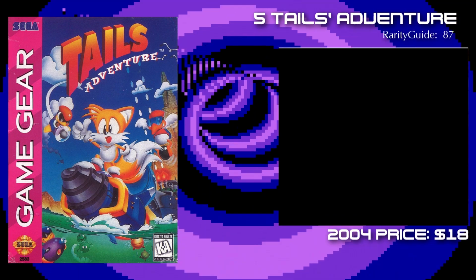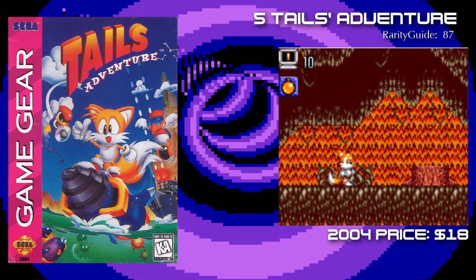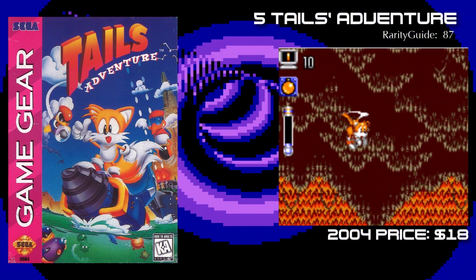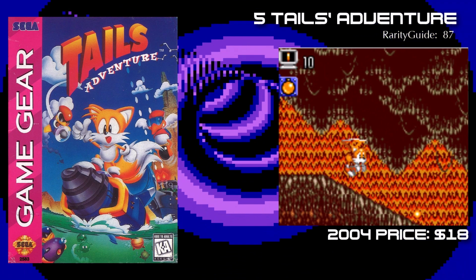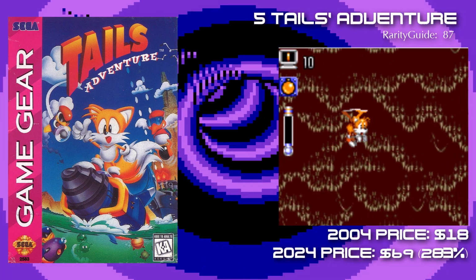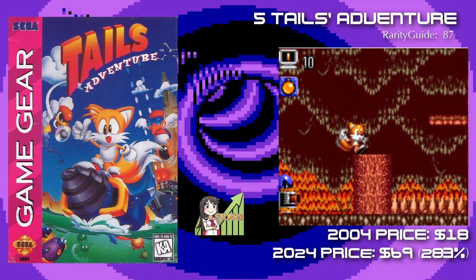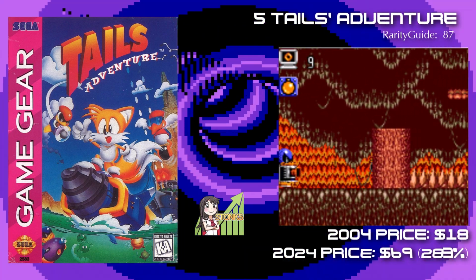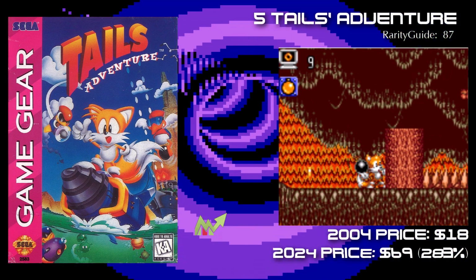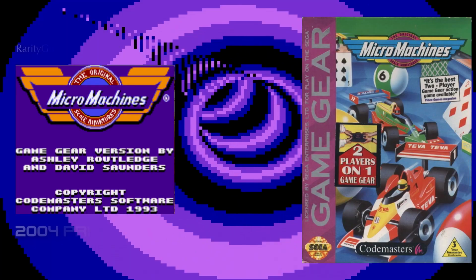Then we've got a spin-off Sonic the Hedgehog game. This is Tails in his own game, Tails' Adventure. You play as Tails and you're throwing bombs and flying around various different side-scrolling stages. This game was an $18 game back in 2004, and it's gone up quite a bit. It's actually going for $69 today if you want to get a copy of Tails' Adventure. That's a 283% increase in value, and a very rare game to boot.